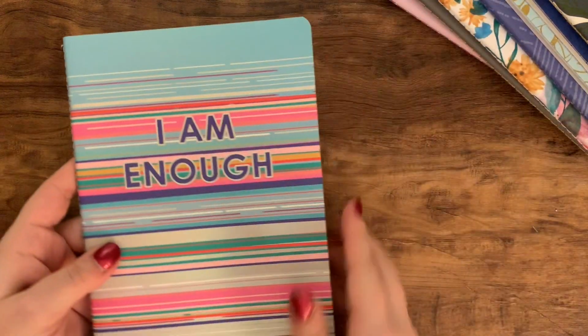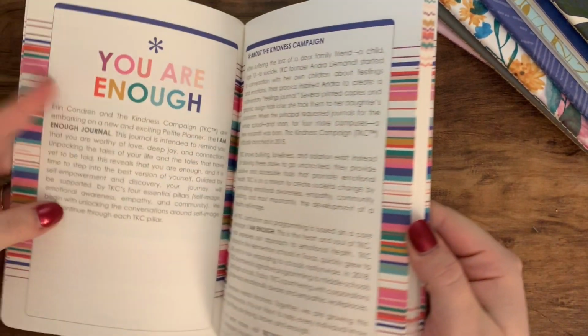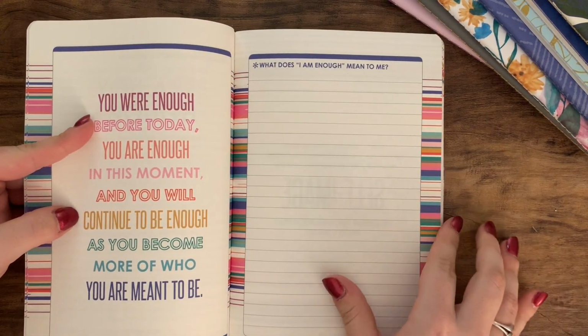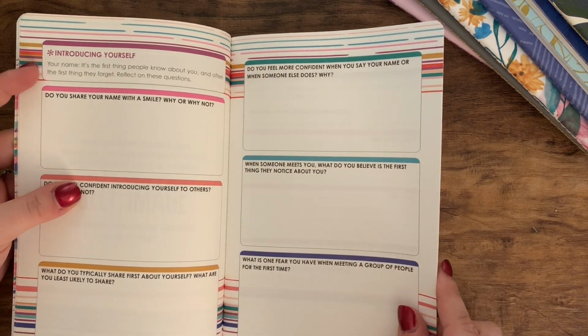Okay, next one, I Am Enough. This is another one that I hadn't actually really heard of before. I wasn't quite sure what it was, but again, wanted to take a chance. I'm so excited that I did, though. I was just looking through this, and it's like every single day is something different in here.